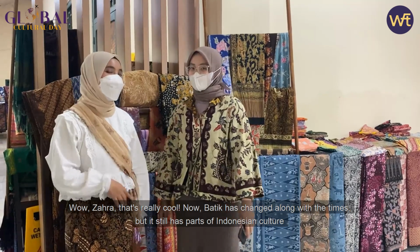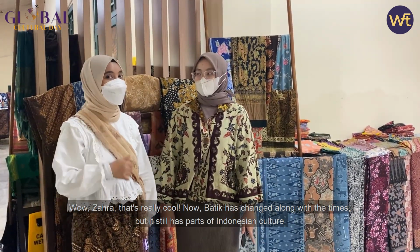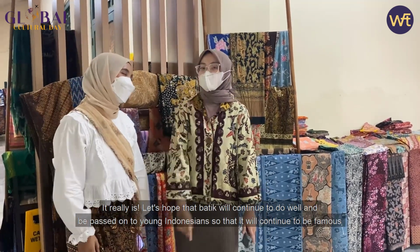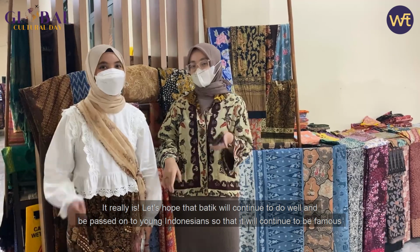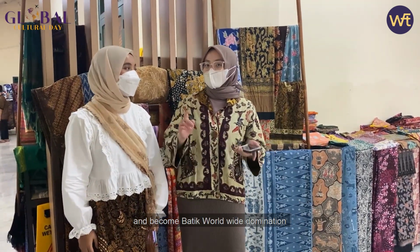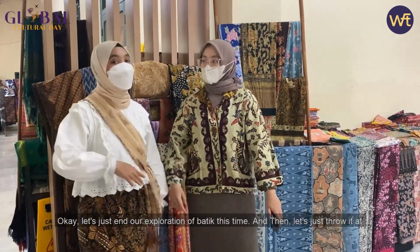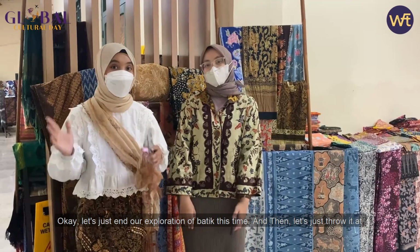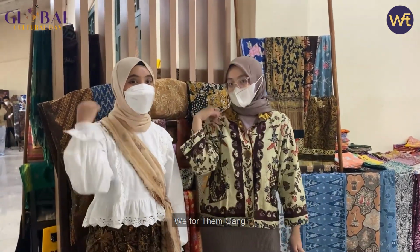Wow, Zahra, that's really cool. Now, batik has changed along with the times, but it still has part of Indonesian culture. It really is. Let's hope that batik will continue to do well and be passed on to young Indonesians so that it will continue to be famous and become batik worldwide domination. I really agree with you, Zahra. Okay, let's end our exploration of batik this time, and then let's just throw it at We For Them gang!